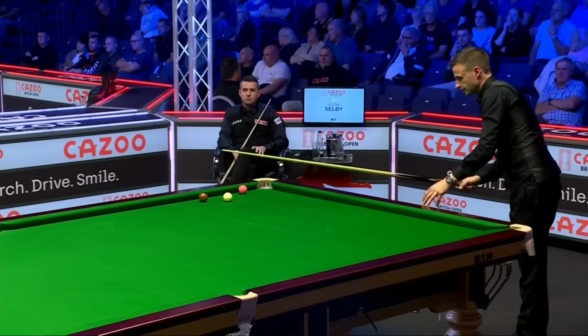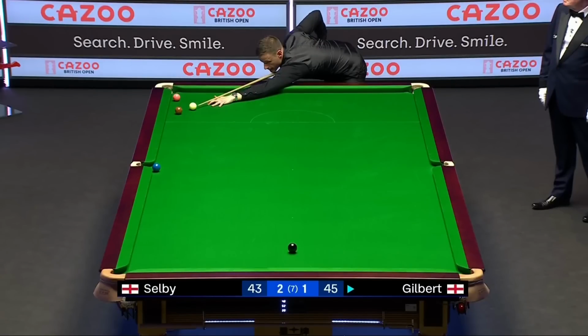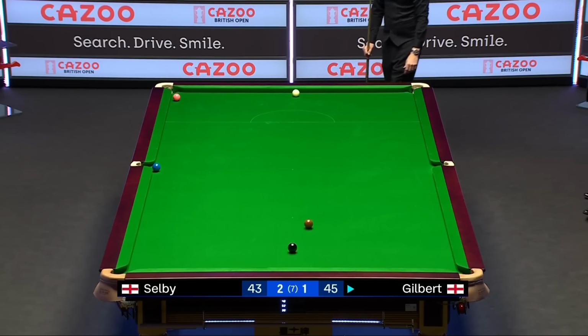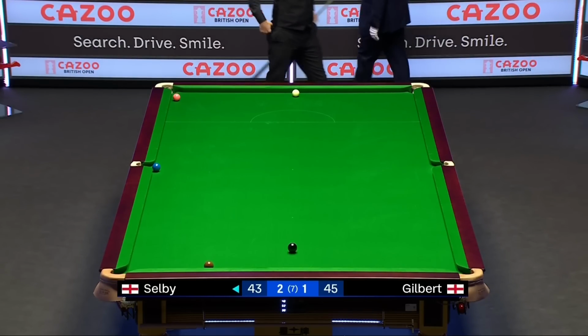Most important part of this shot is just get the brown safe. Somewhere on this top cushion behind the black would be ideal. Dave Gilbert, not quite behind the black, but it's pretty good. Yeah, good shot.